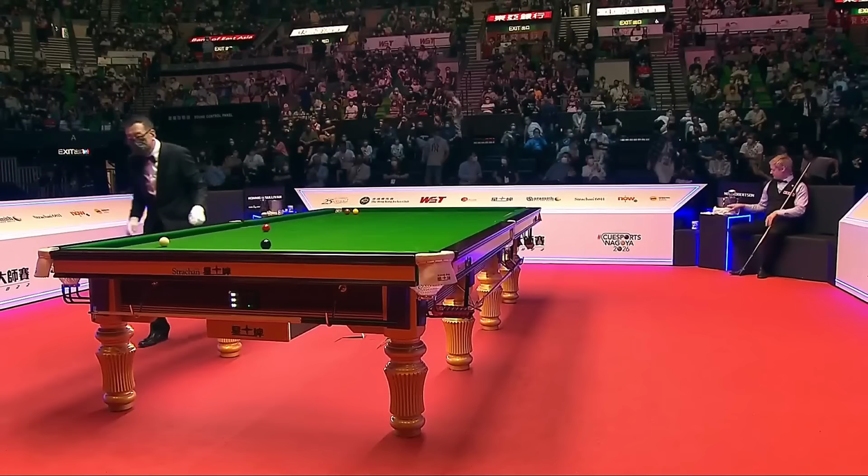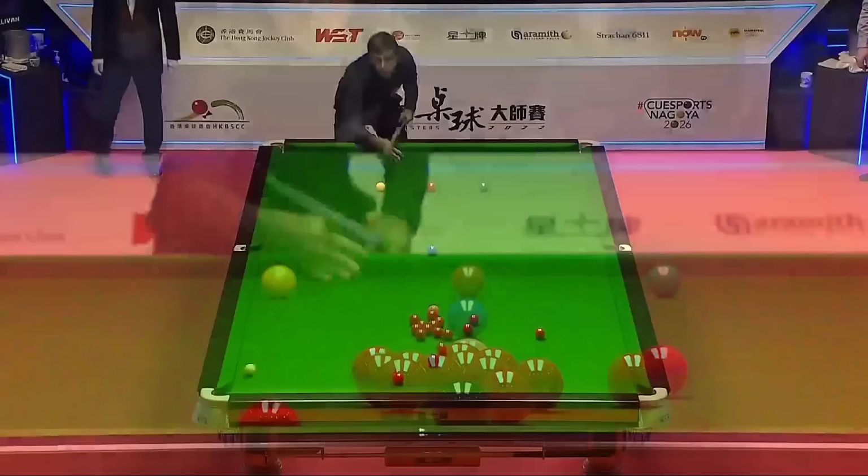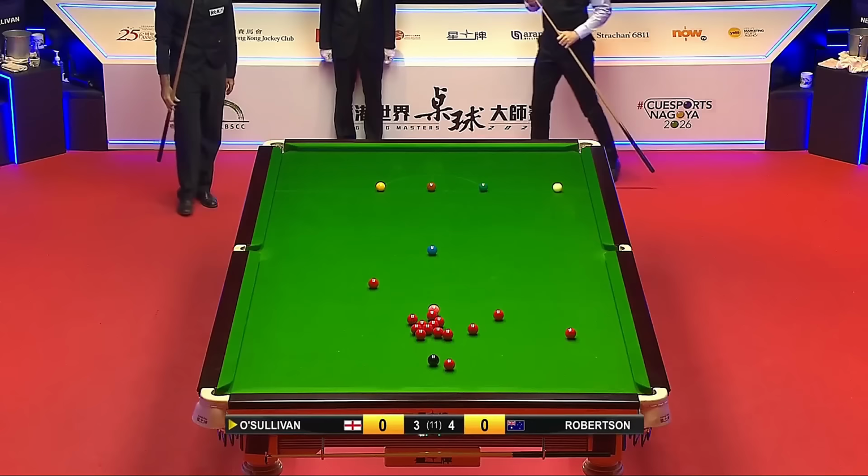9,000 tickets have been sold. It's a sellout. It's going to be the biggest ever crowd for a live snooker match. Marco Fu of Hong Kong already there. Who's he going to play?